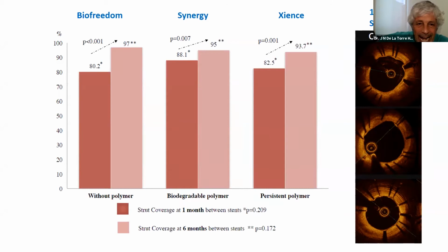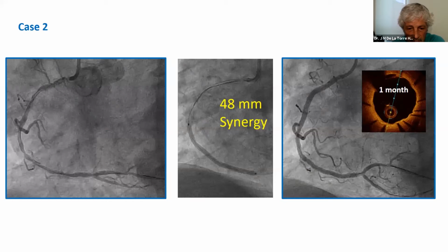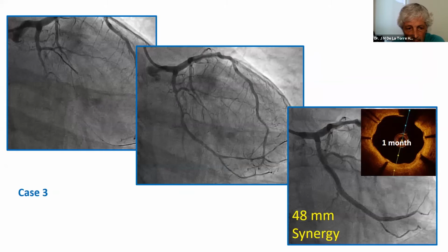These are good examples of how this healing is complete even for very long stents, like a 48 millimeter Synergy. This is an example from this case in the right coronary artery, this very long Synergy, again in circumflex in a CTO or in this mid LAD. In all of them, very long stents, complete healing.